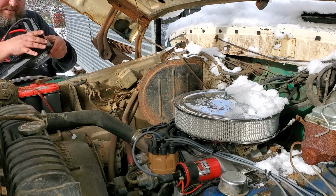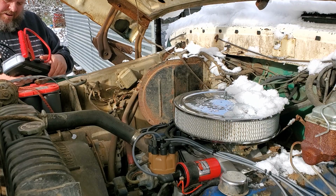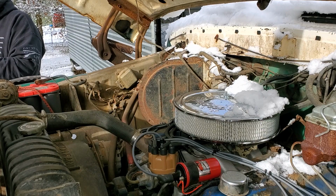But I guess that's not the answer. It's gotta be something. Well, it shows that it's almost dead. We just charged it. Well, I guess we used up the truck and we're gonna try to jump it with that. Well, this just became a pain in the butt.